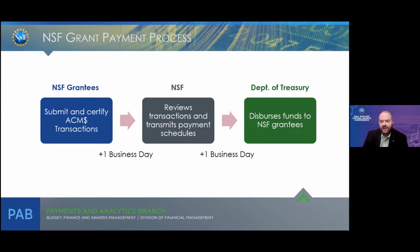Next, I'm going to take a deeper dive into the payment operations side of our portfolio. We have a team of 5 specialists dedicated to business support and payment processing, who are assigned NSF grantees based on a portfolio of states. Your dedicated points of contact can be found on our external NSF PAB website, linked on the previous slide in the handout. I encourage you to reach out to them for any questions that you might have about payments, refunds, or other post-award financial processes.